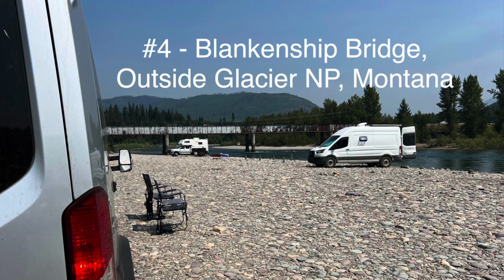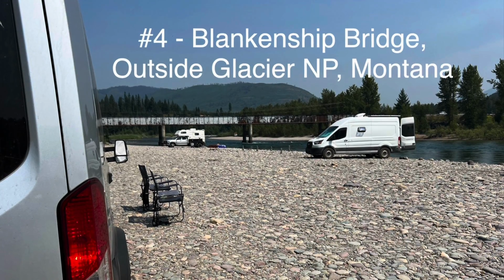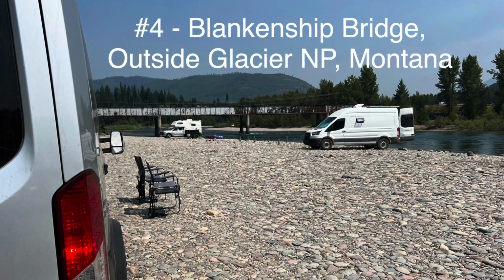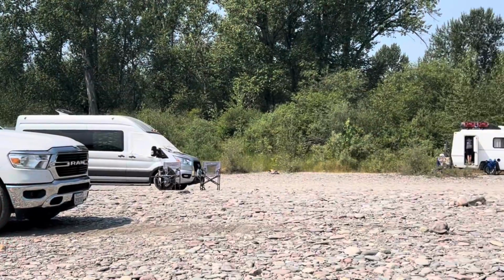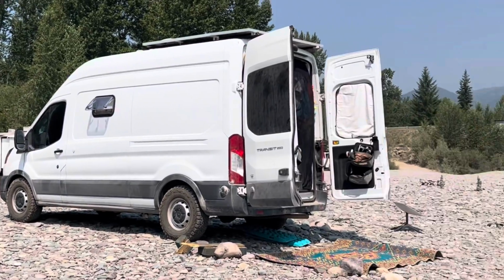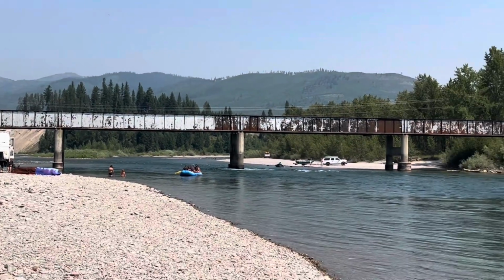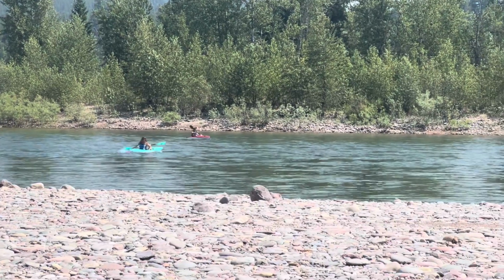Number 4, Blankenship Bridge, outside Glacier National Park, Montana. This terrific spot is located on Forest Service land very close to the western entrance of Glacier National Park. Located on the bank of the Flathead River, this site gives you the opportunity to chat with other campers and watch rafters and kayakers heading down the river.